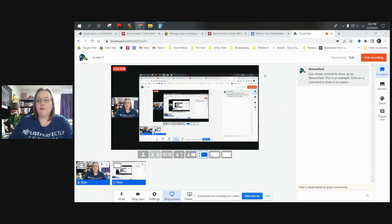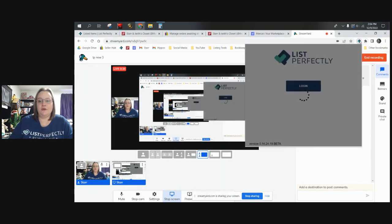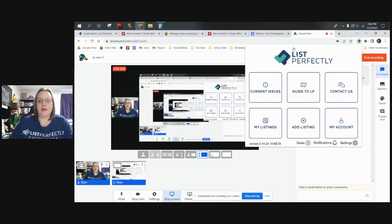For the sale detection, you're going to set up on your little List Perfectly tool here. If you don't have your List Perfectly icon up here on your address bar, you would go to this puzzle piece right here, click that, and make sure this little blue mark next to List Perfectly, the push pin, is blue. Then your List Perfectly will show up here, and you can get right to all your settings.